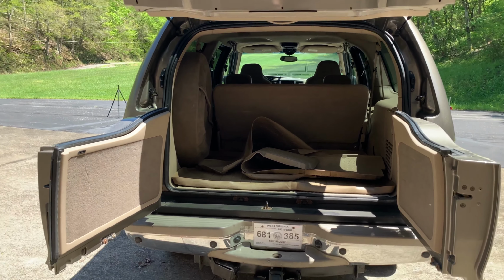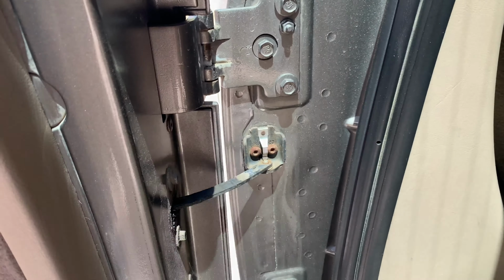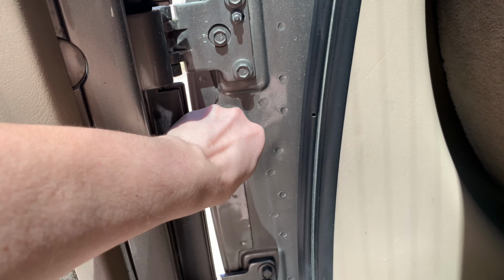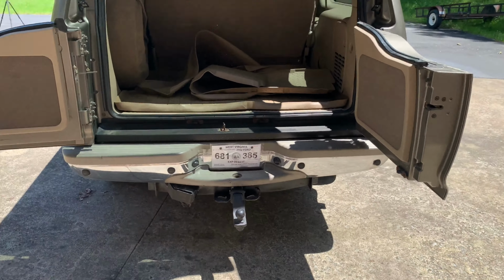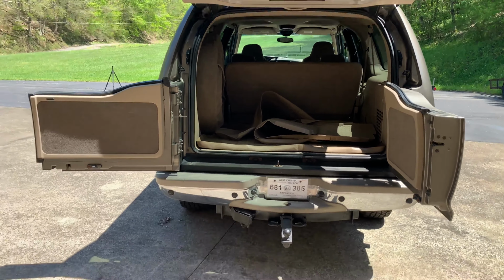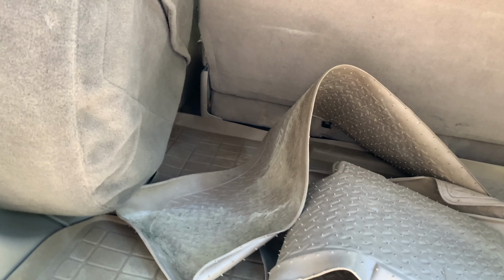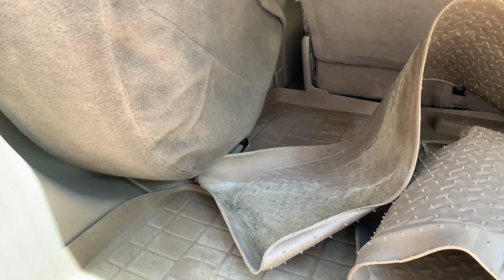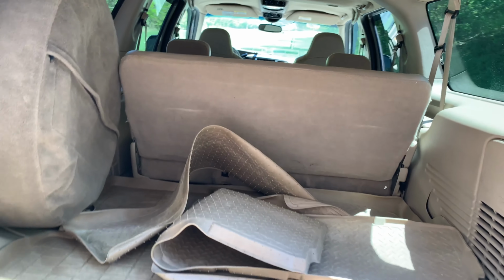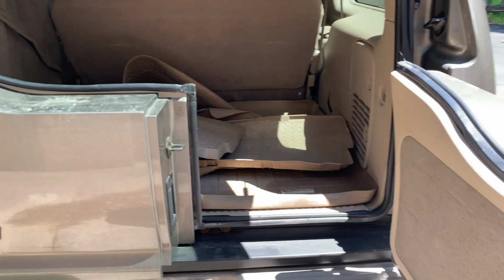We can actually make the opening even bigger. We just close the door a little bit. Push this in, pull that up. And now the barn door will swing fully out. Pretty cool. So, this is a lot of storage back here. Get tons of things to fit back here. But it's still got less room than the Excursion, but I think the sacrifice of room will be okay. And we will be taking out the back bench. So let's close this thing up here.